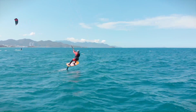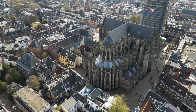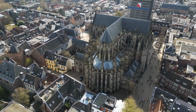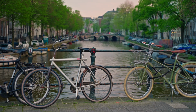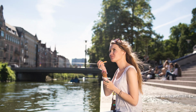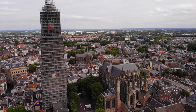Now, we're headed to a place most tourists don't even think about, Utrecht. If you want the charm of Amsterdam without the crowds, this is the spot. Utrecht's got canals too, but they're different. Here, they're lined with cafes and bars tucked into centuries-old wharf cellars. So while sipping your coffee, you're literally sitting by the water's edge. It's a vibe.